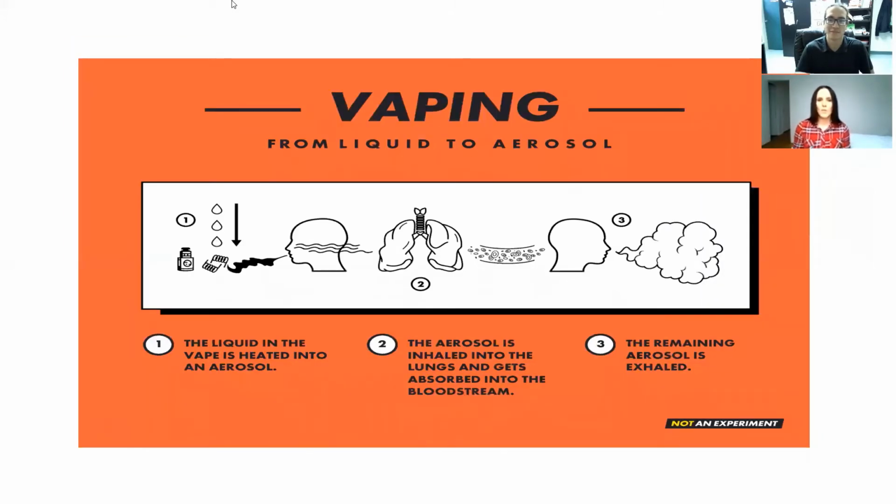A lot of people think that vapes are safer. I get asked that a lot because I do help people quit smoking in my role. People will say, well, are vapes safer, or even are they healthier than cigarettes? Because there's a misconception that when you vape, you're just breathing in a water vapor, but that's not actually the case. When you vape, you're actually inhaling aerosol.